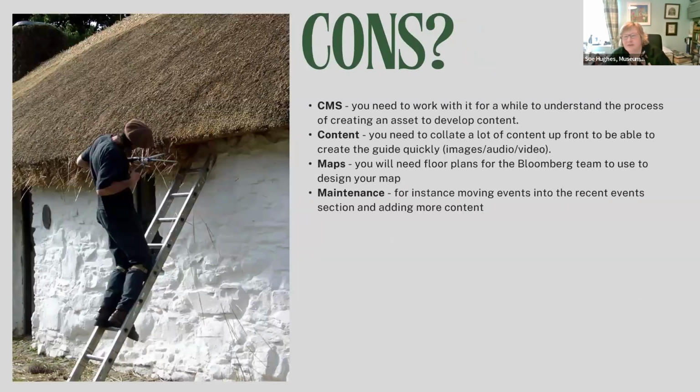So the cons, not as many cons. So the CMS system, you need to work with it for a while to understand the process of creating an asset to develop the content. It does take a minute to get your head around it, but there is someone there to help if you're struggling. Sometimes you forget a step when you're doing it, but you'll get there in the end. The content, you need to collate a lot of content up front to be able to create the guide quickly.